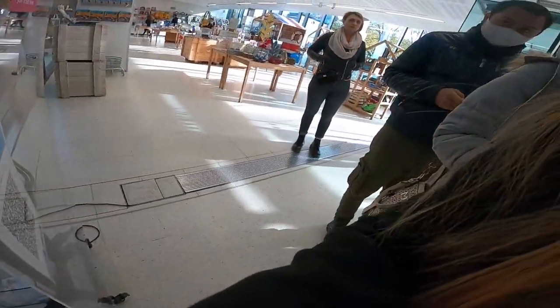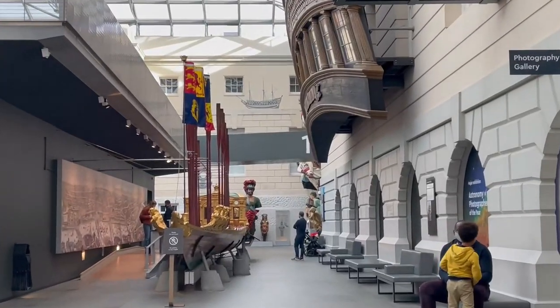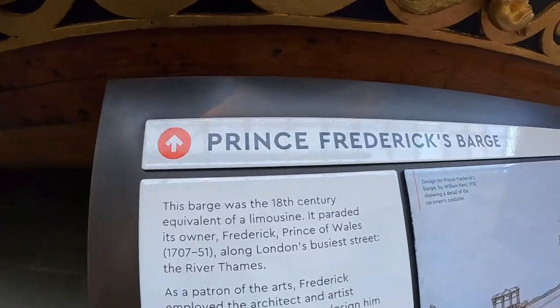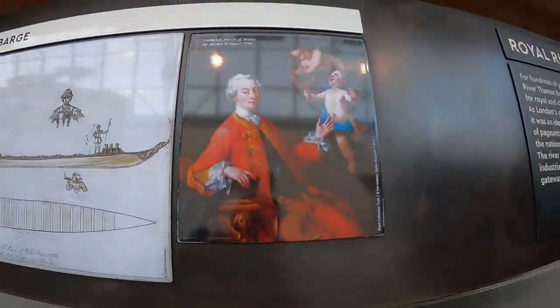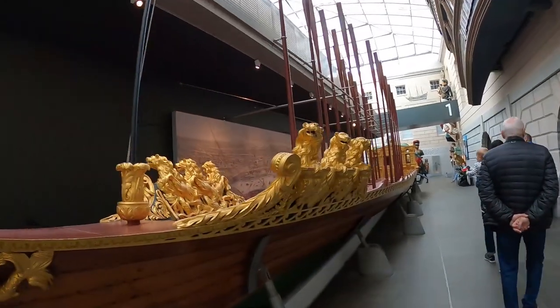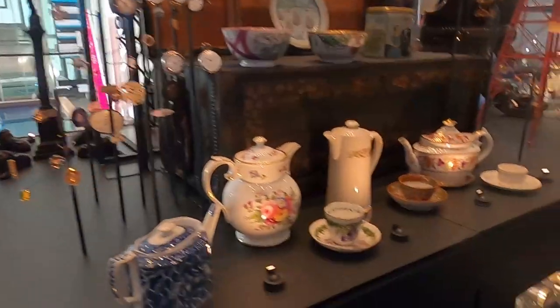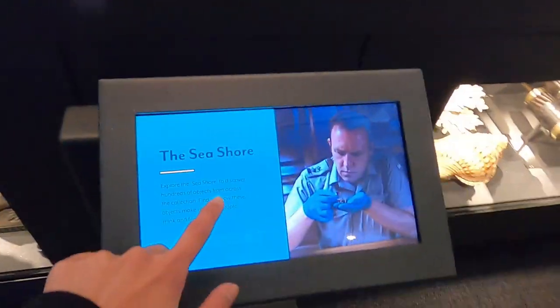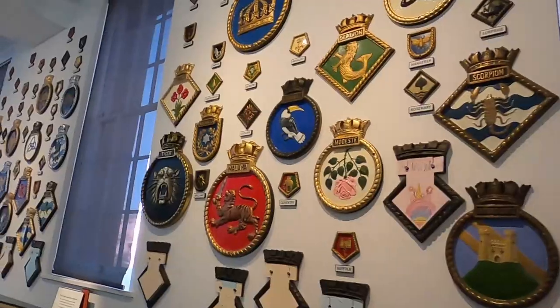Oh, my hands are sanitized. The National Maritime Museum was opened to the public on 27 April 1937 by King George VI. The museum building began life in 1807 as a school for the children of seafarers. It holds a massive collection which includes almost 2.5 million items related to the UK's history on the sea.